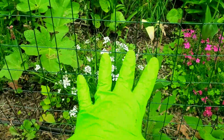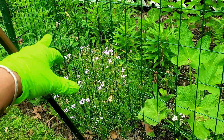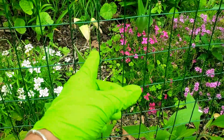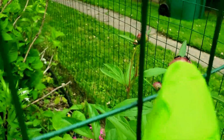In the front of my flower bed is all the low flowers. The compact flowers, the pansies, the compact butterfly bush, the yarrow, the phlox. However, what we have, the tulips, of course, but my God, those should not be there. I do have a peony at the end of the fence, but notice this.